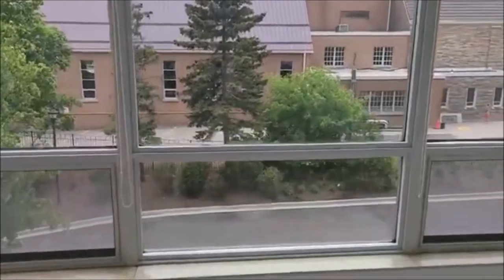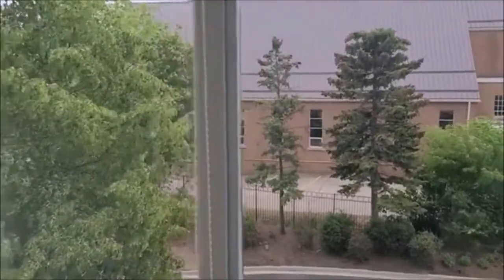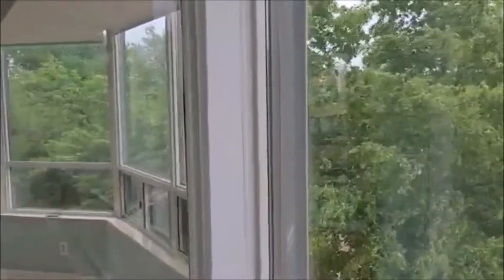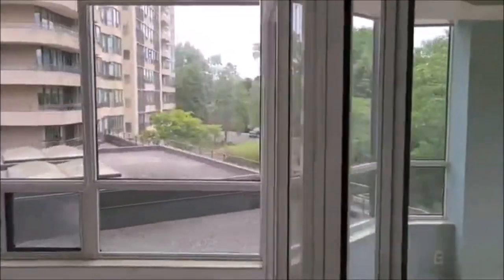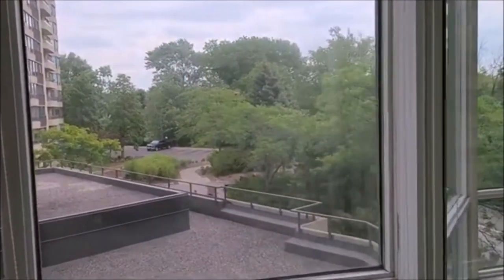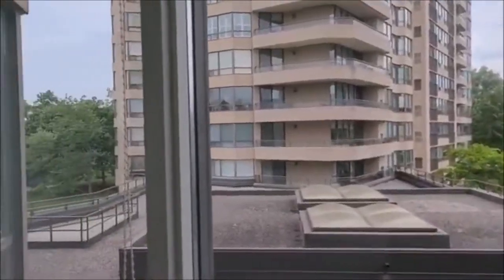This unit's located on the third floor. You can get an idea in terms of a glimpse of the church here, as well as the woods that sort of surround Waterpark Place. So again, view from the unit.